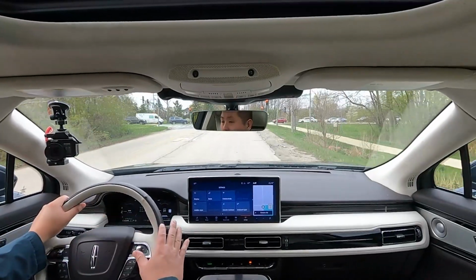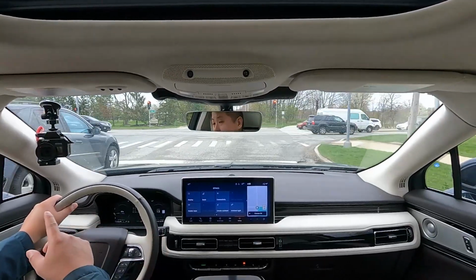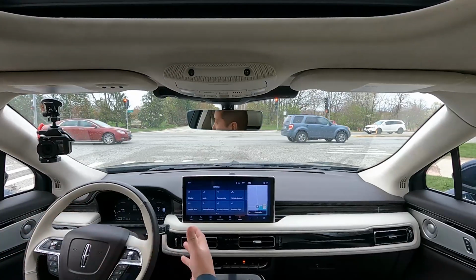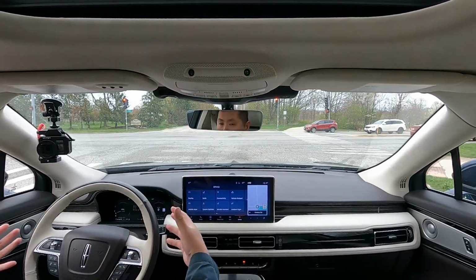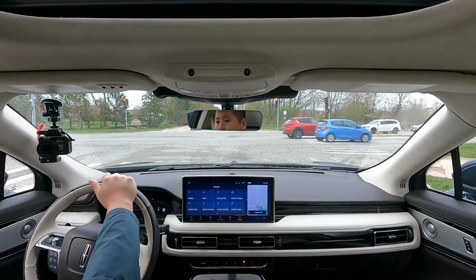Now, as I'm coming to a stop, the brakes feel good. The Nautilus is coming to a stop, good linear feel. The brake pedal feels normal, doesn't feel mushy or stiff. So brakes are good.